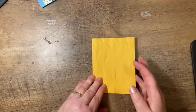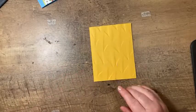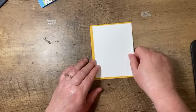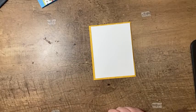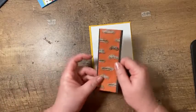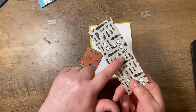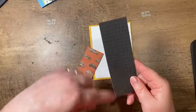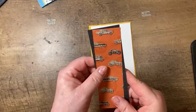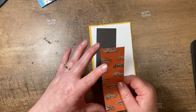So let me give you the measurements. The base card, of course, is 5.5 by 8.5, scored at 4 1/4, and I just burnished it along the score line here. And then I have the inside piece, which is 4 by 5 1/4. And then on this card, I'm actually using 2 pieces of the Designer Series paper. One is the one with the cars on it, and then the other one, this is the back side. But I'm actually using the grid lines with the Cajun Craze on the grid lines just to add a little bit of detail. And this piece measures 1 3/4 by 5.5.